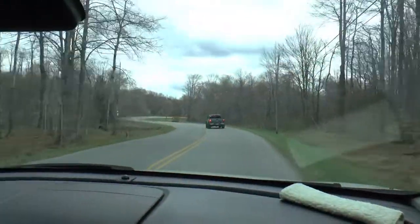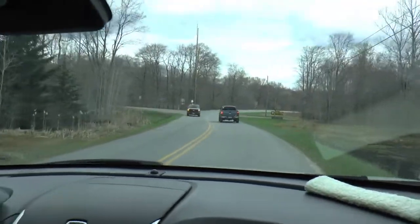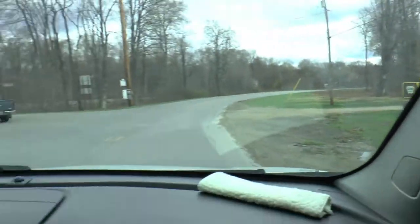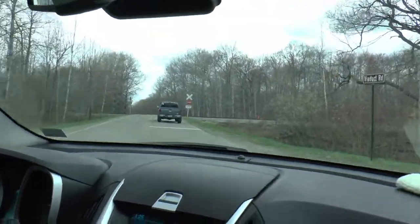Well, I got three teenagers in the car and we're going to the Kinzua Bridge State Park. There's the sign. Going down Viaduct Road.